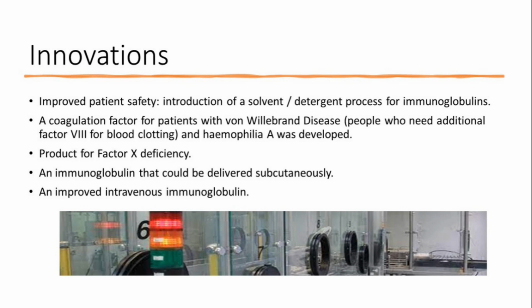There's also a product for a very rare form of coagulation factor disorder, which is to address factor X deficiency. There was an alternative immunoglobulin that could be delivered under the skin or subcutaneously, and there was an improved intravenous immunoglobulin that is generally recognised by the majority of medics as one of the superior blood products on the market.